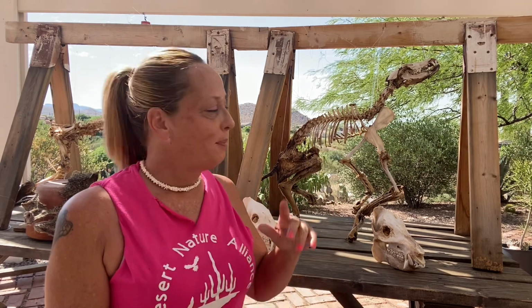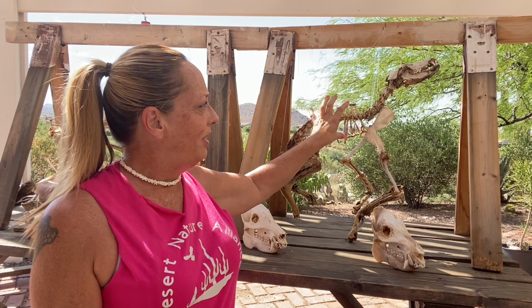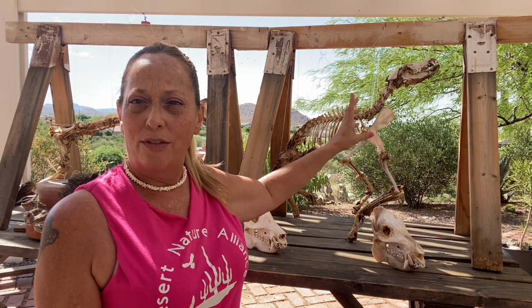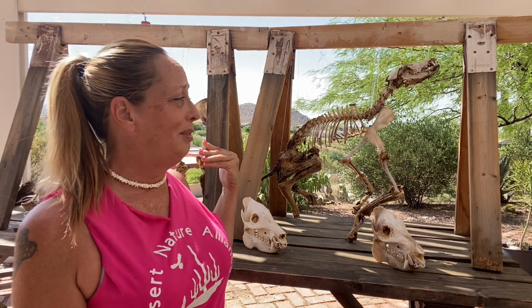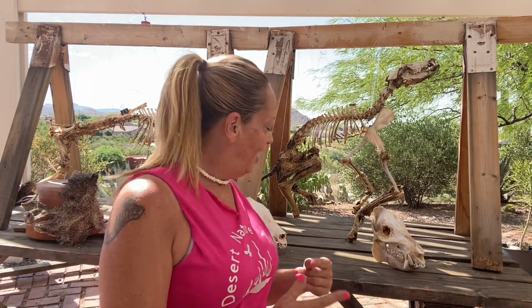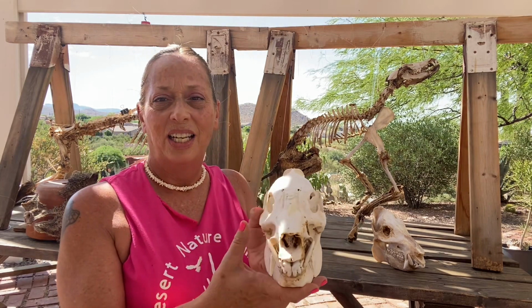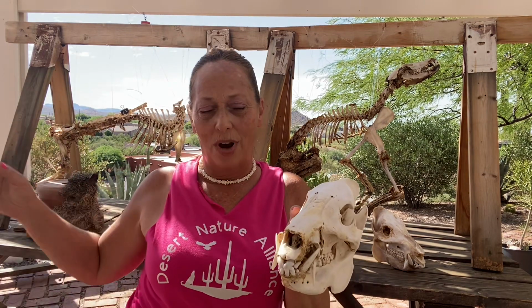So anyways, we've got the compare and contrast of the coyote. This is a young coyote that we have, and I would say an adult javelina. They're pretty much the same size. You'll be able to see here, and then within maybe a few months, you'll be able to see at the museum in person the full compare and contrast. We'll have a full series about it. Very excited. This is the head of the javelina that goes on this one right here.